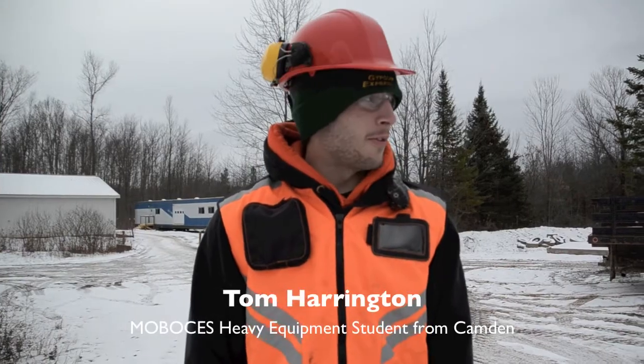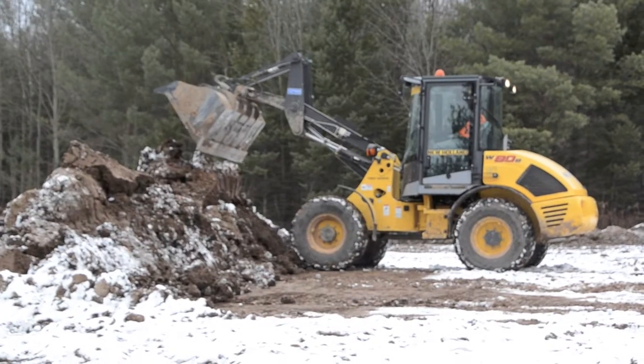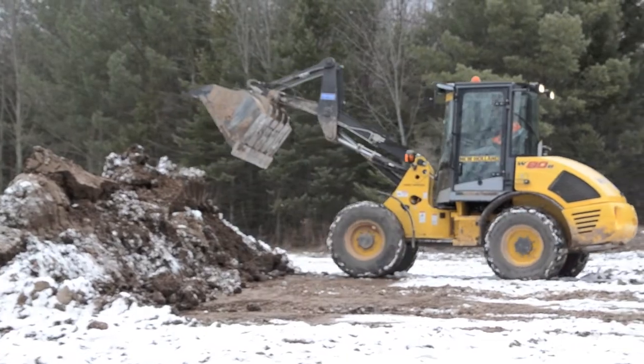It's very powerful for a tiny little loader. Like we take spoils power from our Site 3 here at BOCES, and we load the dump truck with it. And just one of the most versatile machines we have here. Loaders are on mostly any site you can think of. I'd love to drive this thing all day long.